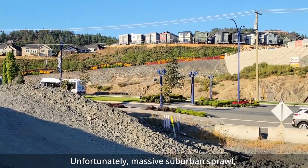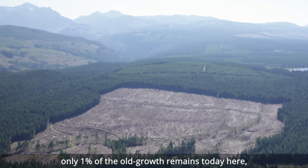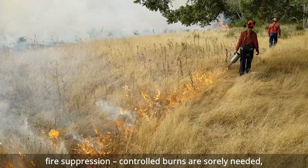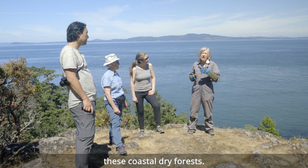Unfortunately, with massive suburban sprawl, agricultural expansion, and industrial logging, only 1% of the old growth remains today here. Fire suppression, controlled burns being sorely needed, and invasive species all threaten these coastal dry forests.